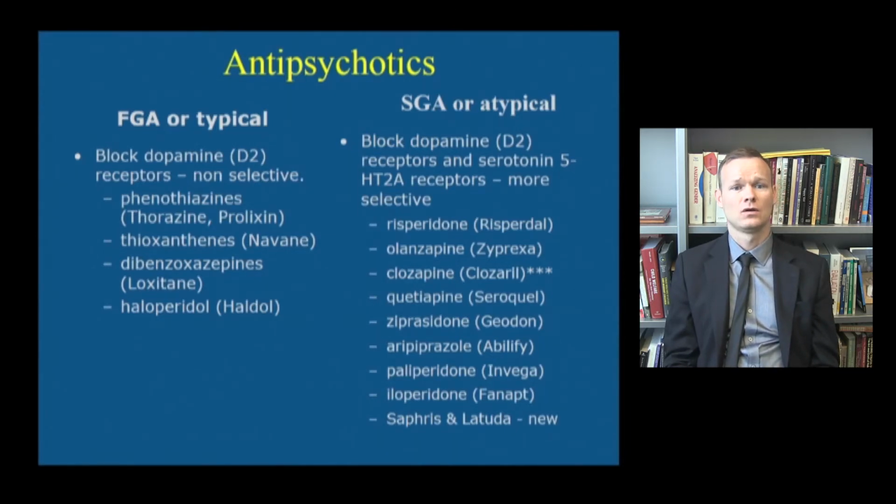Atypical antipsychotics block dopamine as well, but they are more selective, which means they block only a certain number of receptors. So they have fewer side effects, and some of the effects of dopamine are still being used in the person's body. These include Risperdal, Zyprexa, Seroquel, Geodon, Abilify, Invega, and a few others. There are large campaigns right now for Abilify and Invega and Seroquel and Risperdal, so I'm sure you've heard about that in the media. Abilify just got an FDA indication to use as an adjunct for SSRIs for treatment-resistant depression.